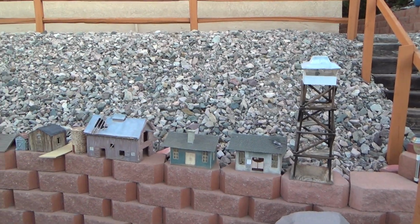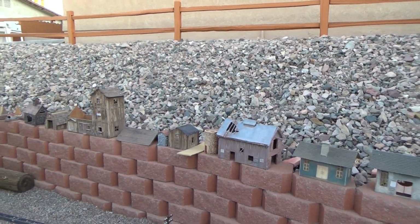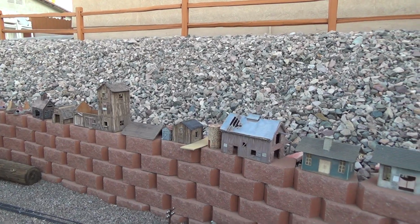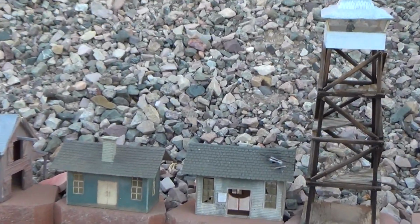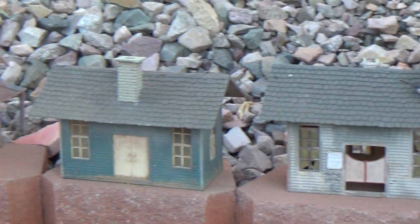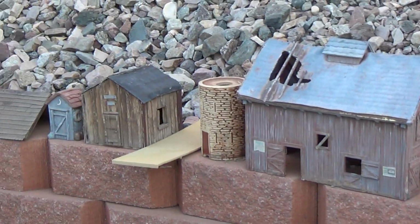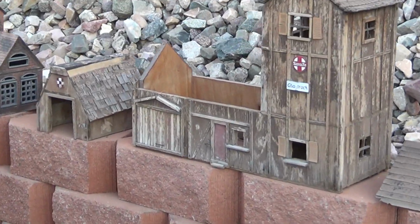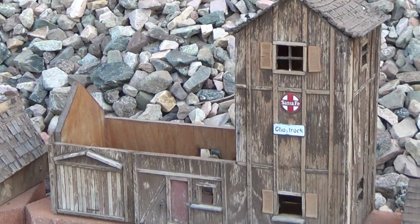Anyway, here's all the buildings. I lined them all up. I'm going to go through them one by one and make some repairs, some improvements. They're not pristine. These are very weathered, old wooden structures.